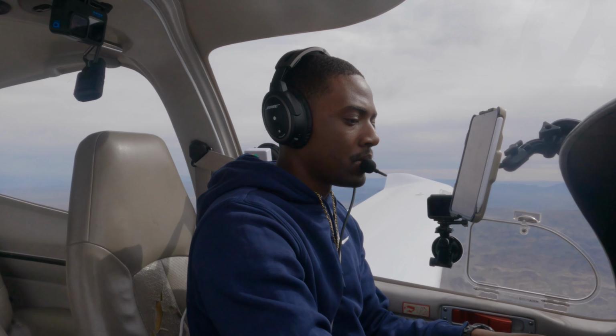Bullhead City, 77 Uniform Sierra is on a 3-mile final, runway 16. November 877, Uniform Sierra, runway 16, cleared to land. Runway 16, cleared to land, 77 Uniform Sierra. Alright, once we get about 1.5 miles, I'll turn the autopilot off, and hand fly the rest of the approach.